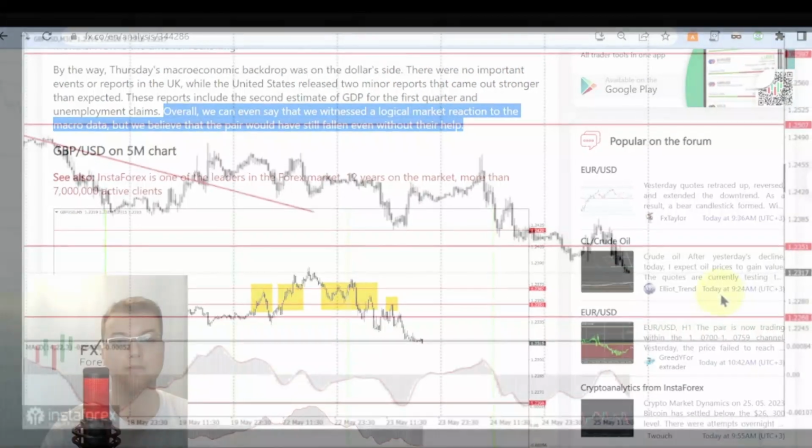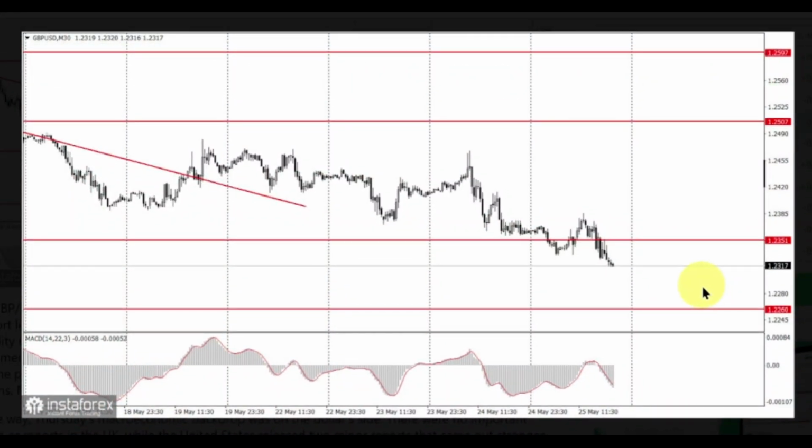As seen on the 30M chart, the GBP USD pair tried to break the downward movement, as it breached the trendline lost Friday. However, the pound did not strengthen, and we believe that the decline should continue almost regardless. Moreover, the current macroeconomic backdrop supports the dollar.